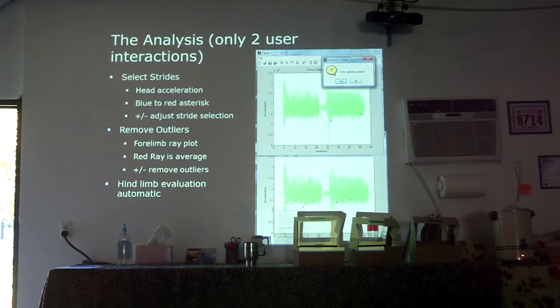The way it does this is it uses the gyro sensor on the right front leg, which has a very clear signal for whether the leg is up in the air or on the ground. It's a very clear peak. So it looks at the peaks and calculates the distance between the peaks, and it calculates the instantaneous stride rate, which, by the way, is proportional to the speed of the horse. What is the stride rate for that stride? It does that throughout the entire trial that you've collected.